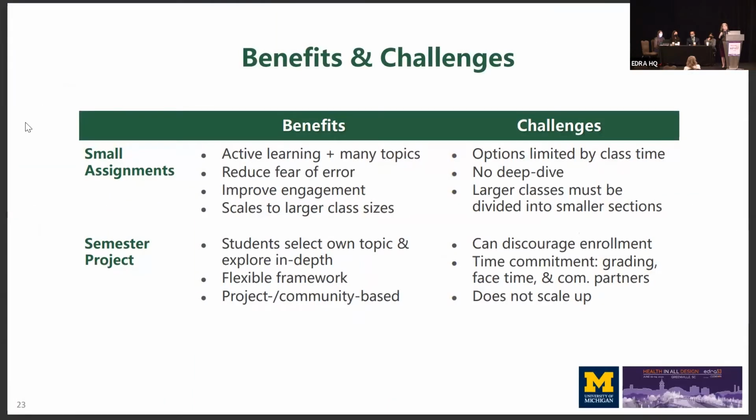So there were benefits and challenges to this approach. The small assignments were great for introducing a lot of topics in a broad way. They reduced the fear of error and improved interest and engagement. It scaled to larger class sizes, but we were really limited by the length of the class period because we did the interactive exercise in one class period, and we didn't take a deep dive into those topics, and larger classes had to be divided into smaller groups.